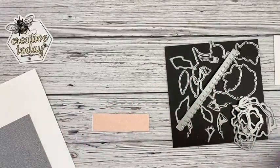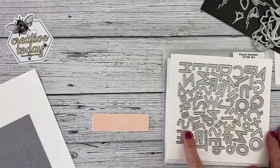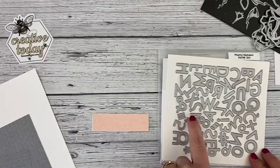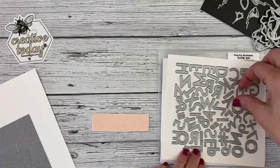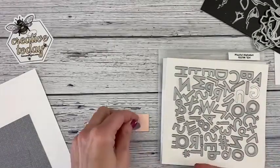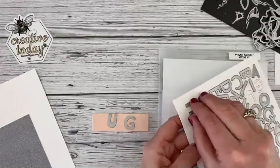I am going to take my Playful Alphabet dies. I love these dies. Not only do they have all the letters of the alphabet, but they also have numbers, and they have the number sign and equals, the question mark, the ampersand. So I'm going to find, let's see, the G, the U, the H is on here somewhere. There it is.